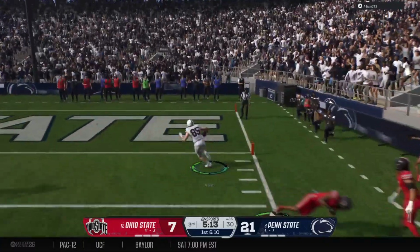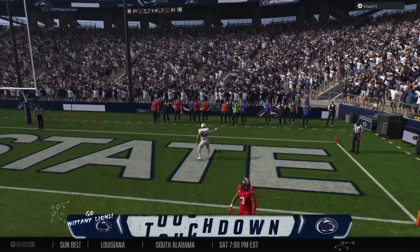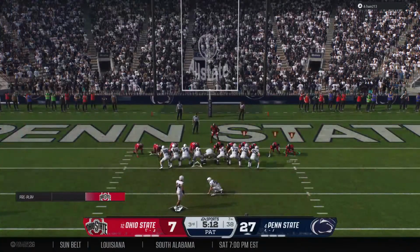They can't stop him. Touchdown, Penn State. A catch and run by the big tight end. What a weapon this guy is. And momentum.